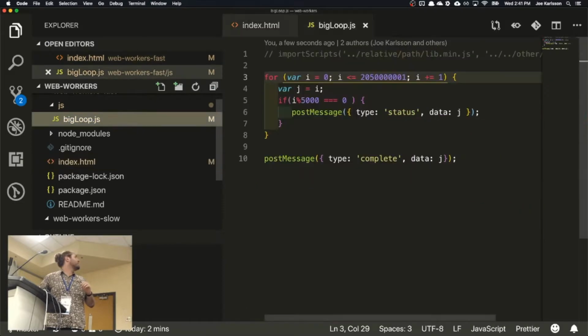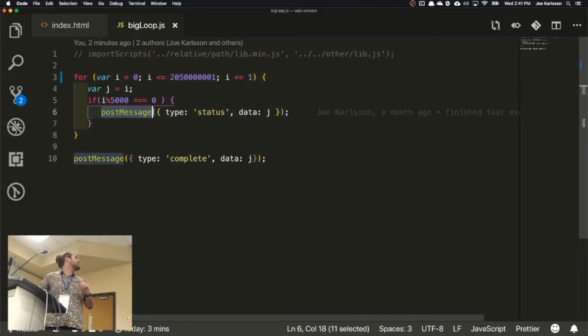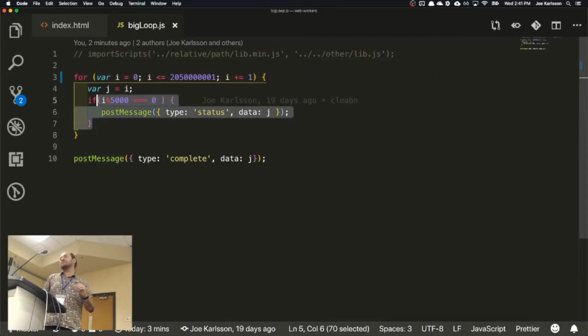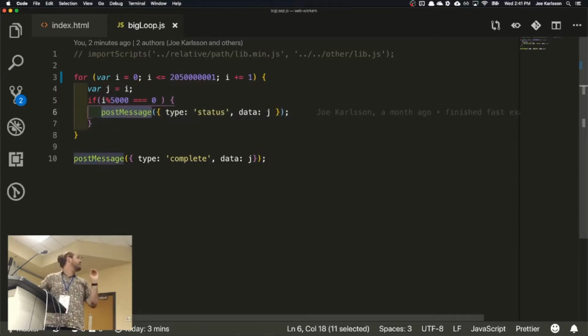So let's take a look at Big Loop. The Big Loop's pretty simple. All it is is a for loop. But the key here too is every 5,000 times this iterates, I'm posting a brand new message back to the main thread, and then I also send another message back to the main thread when it completes. That's how I'm getting those status updates, that rolling counter as it's being posted up. And then I also can tell when it's completed.